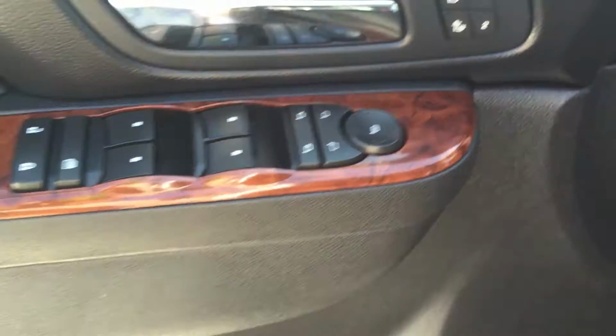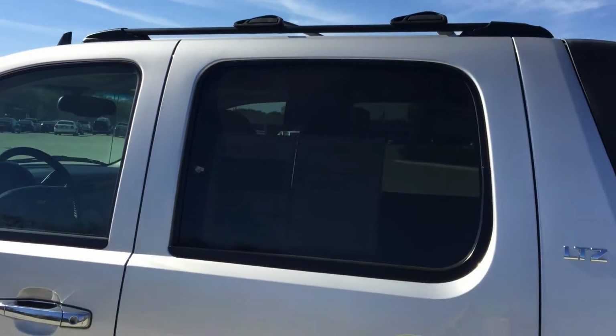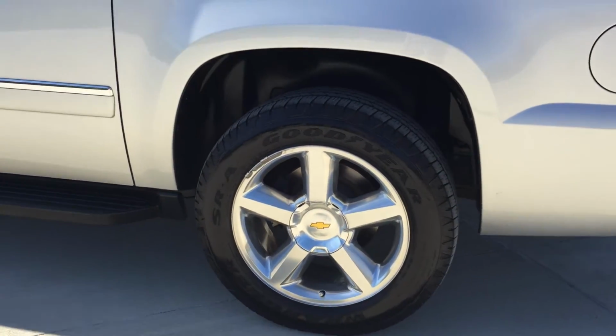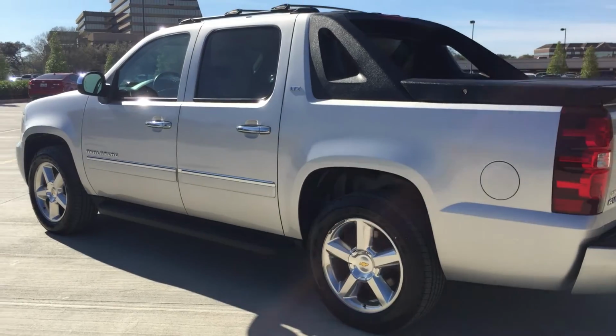power mirrors, power folding mirrors. The LTZ is fully loaded, has the luggage rack, alloy wheels. This is a beautiful 2011 silver Avalanche.